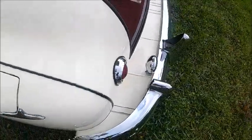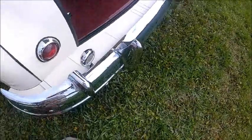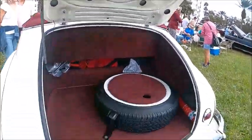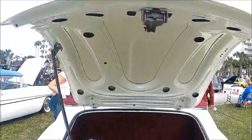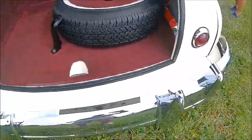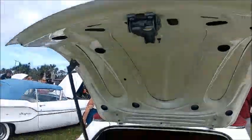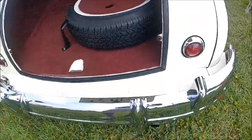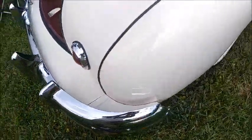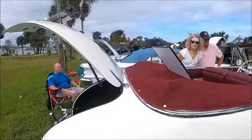Now you get to see the size of the trunk, which is truly amazing. There's the backup lamp there, and there it is. You didn't have to worry about where you're going to put the groceries when you went shopping, because you have plenty of room in a trunk this size. Although the spare does take up some room, but you could place things on top of that. So, and everything is really perfection on this car.